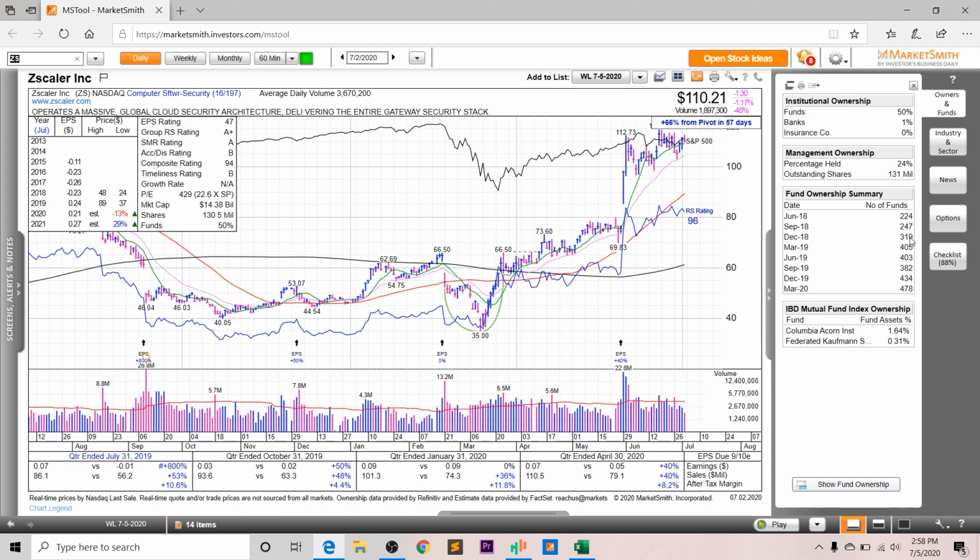And looking at the fund ownership, it's more than doubled over the past 2 years, and you've got 2 high-quality funds investing in this company. And taking a look at the chart, you can see a huge jump on enormous volume, and you've got an overall RS rating of 96, and the RS line right near all-time highs.